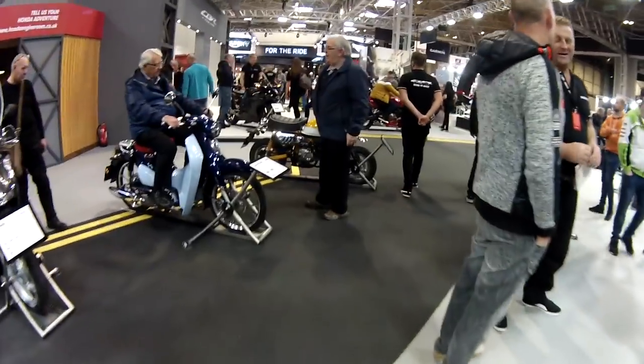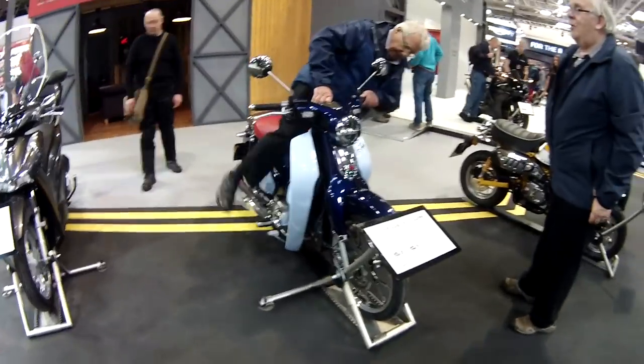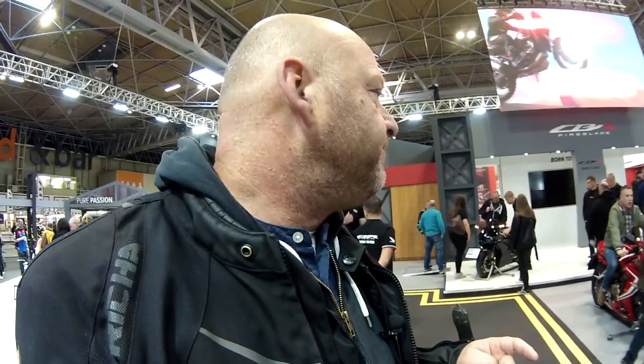Ah, Honda Cub. Love this bike. Beautiful. Still one of my best bikes of all time. Oh, Honda Cub. And I say it every year. I say it every show I go to. Look, it's a Honda Cub. Oh, I love it. There's no doubt Honda make damn fine sports bikes. And you get on one of those and you're riding a bike that feels complete. It feels secure.